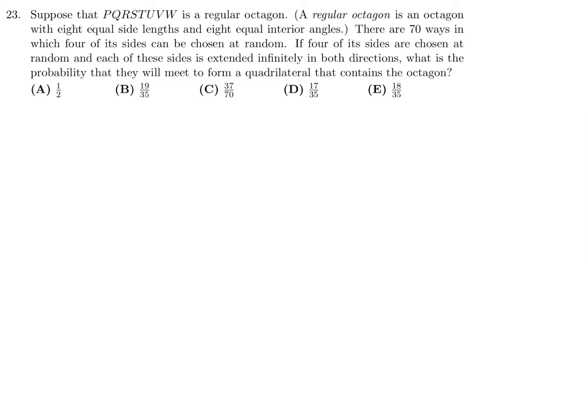Suppose that PQRSTUVW is a regular octagon. There are 70 ways in which 4 of its sides can be chosen at random. If 4 of its sides are chosen at random and each of these sides is extended infinitely in both directions, what is the probability that they will meet to form a quadrilateral that contains the octagon?